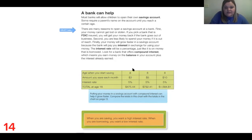So same thing down here. We've got when you were 8, if you did $3, $5, or $10. But instead of just putting it in the piggy bank, you're in a bank and you get 5% interest. So instead of just having your own money, you get that interest. So if you did the $3, you'd make $475. If you did the $5 a month, you'd make $792. If you did that $10 a month, you'd make $1,584. Crazy. Putting your money in a savings account with compound interest can help it grow faster.